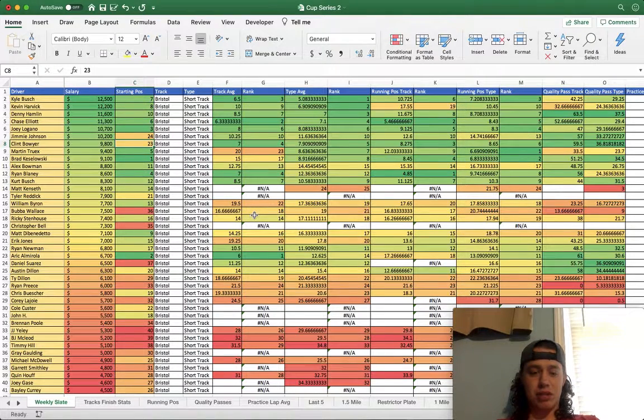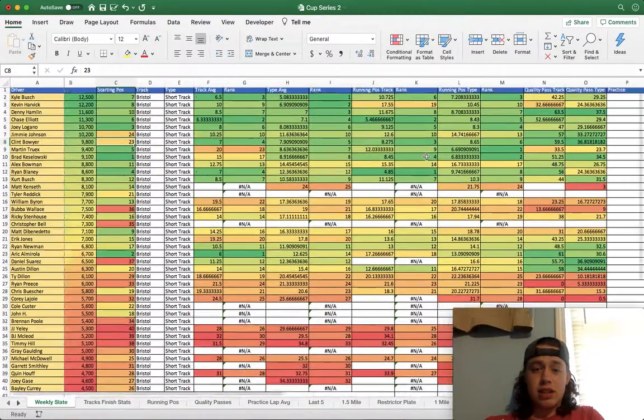He's not going to be one of my highest owned guys, but he's a top 10 driver. He's in the top 5 in some aspects. He's been good at Bristol. There's nothing I can say against him, and I'm never really excited to play Clint Boyer, but he's been good here. Hopefully he just doesn't wreck out. It just seems like he's been having bad luck and wrecking a lot recently, but there's a lot to like here about Clint Boyer.